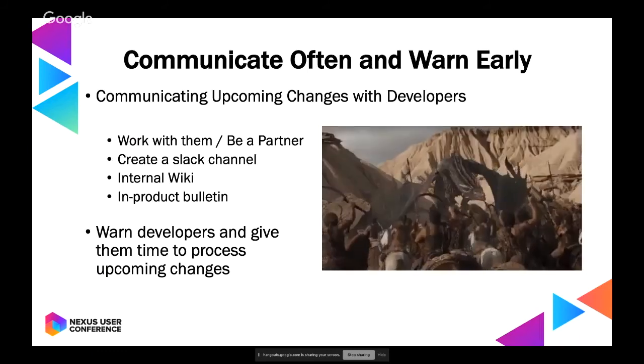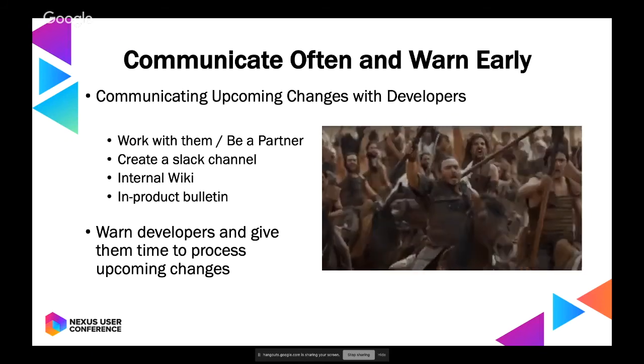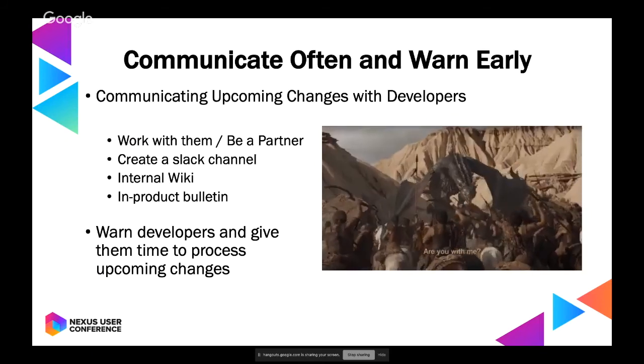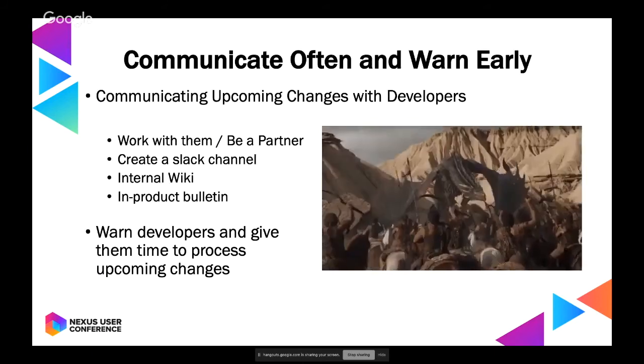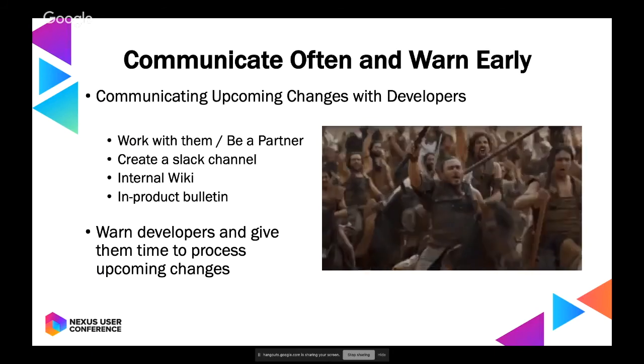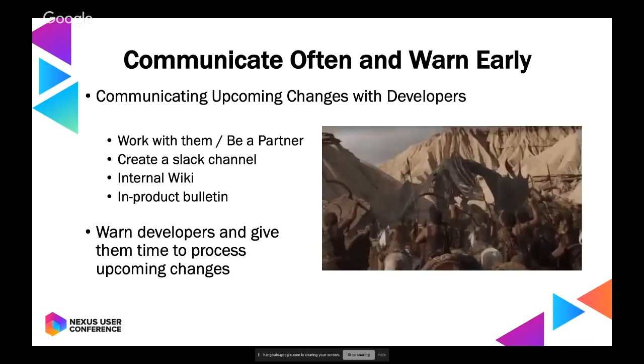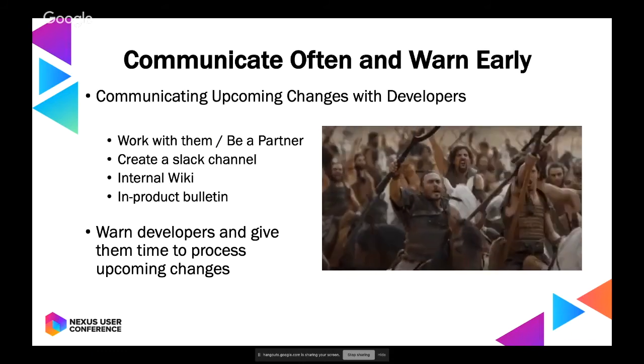Also, warn developers before enforcing or turning a policy to fail for a certain stage. I can't tell you the number of times that I've heard policy teams say, I'm just going to turn this on and I'm not going to tell them. If you give them a set amount of time and after that you follow through, they're going to understand that there's a process and that they need to adhere to those rules.